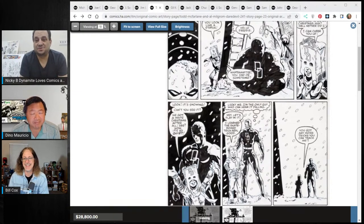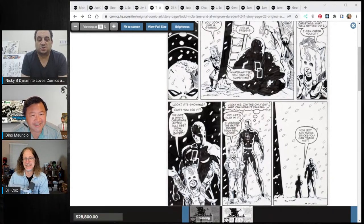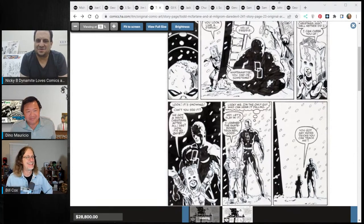Look, the consigner was happy with the outcome, and so was the buyer because they went this high. But Rick Well actually brought up a good point as to why it went for so much money. That's not Daredevil on the paper bag. That's Dueling Dealers. So you got that crossover audience. There you go. Get it now. I get it, Rick. I'm gonna make a mask like that for Halloween. Nice, Rick. Thank you. And Daniel's like, come on, Nick, at least 14. Okay.